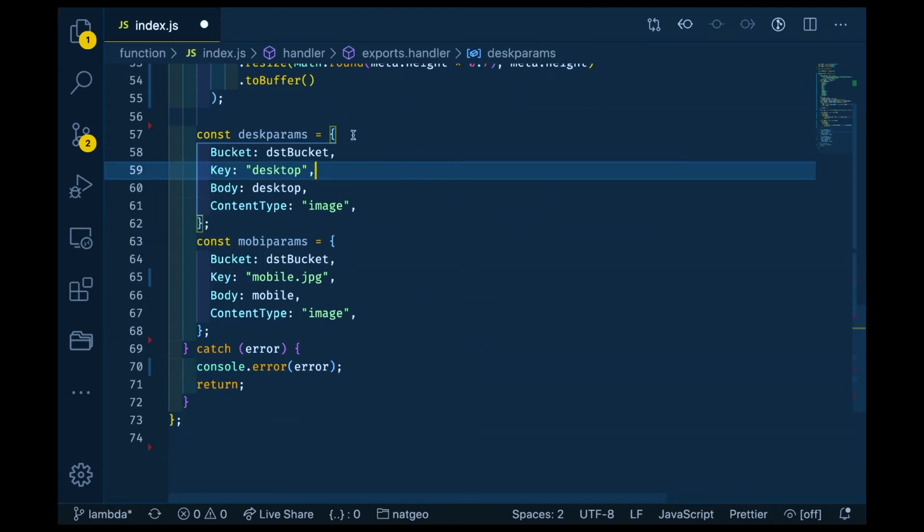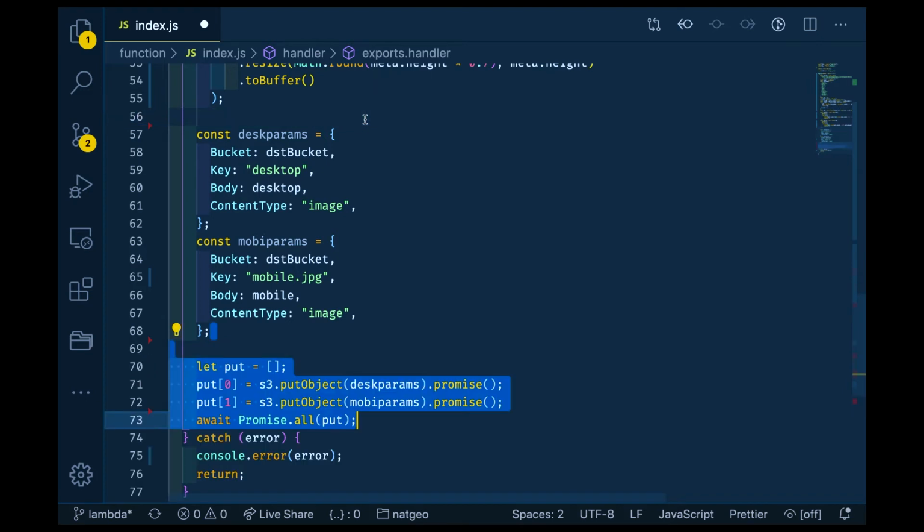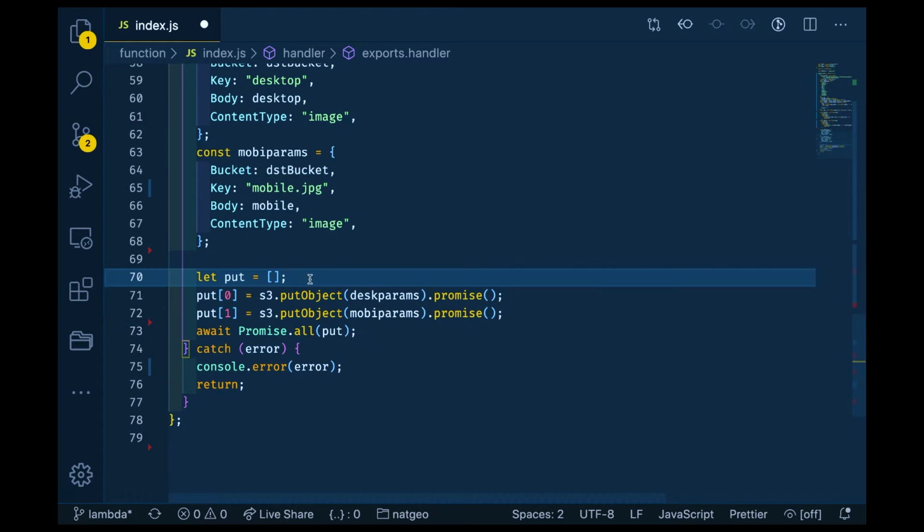Next up, we construct parameters for the S3 handler, so we can put our images into the S3 bucket, and then we do it. As you can see, I'm constructing an array of those promises so that I can resolve them simultaneously, which will reduce the time that the function executes. It is important in Lambda. You have a limit for function execution.